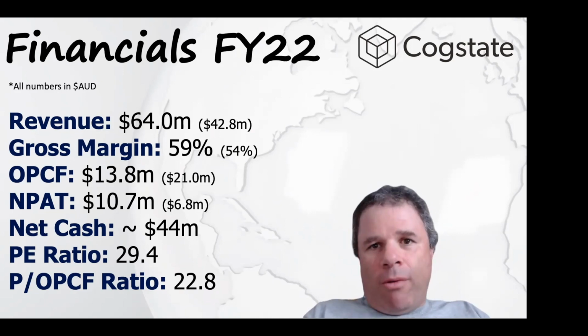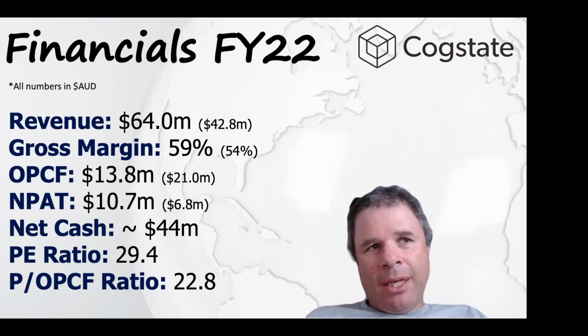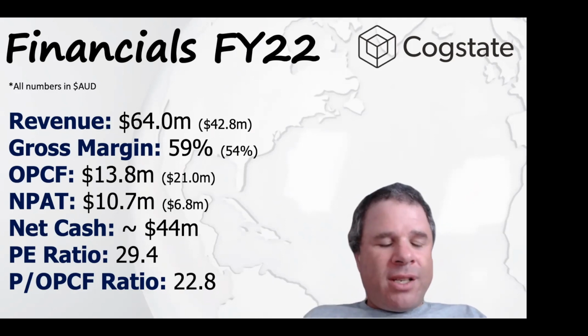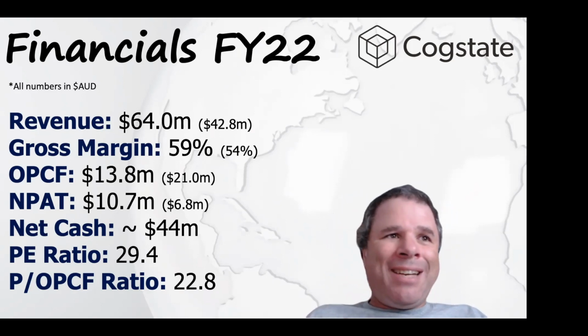Operating cash flow fell from $21 million to $13.8 million. Now, that does not concern me. But if we see operating cash flow falling over a number of years, that would be concerning. The reason why operating cash flow might have dropped for Cogstate, and I actually didn't have a look at this, is because there could have been a change in working capital. For instance, movements in trade receivables, trade payables, or even inventory.